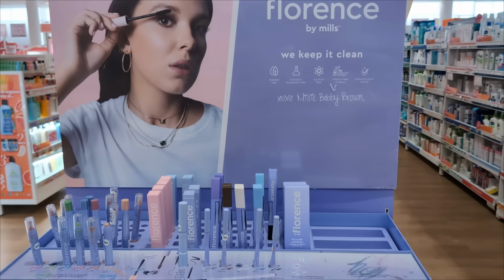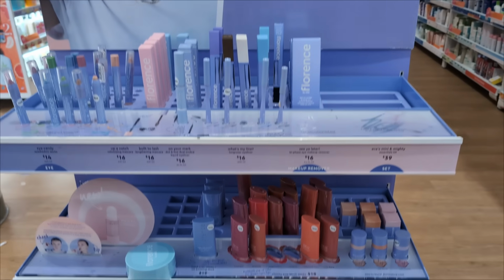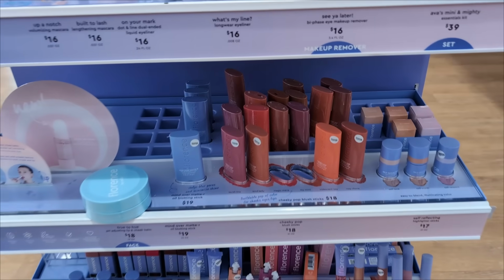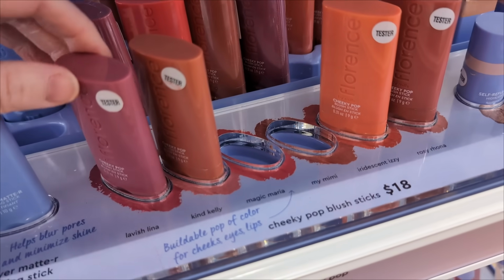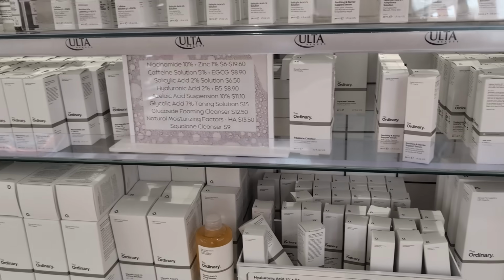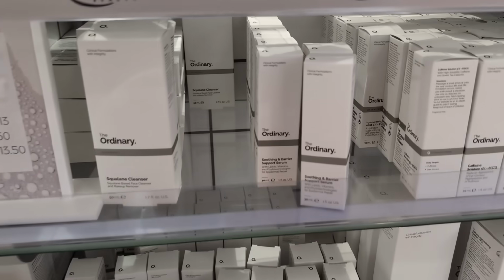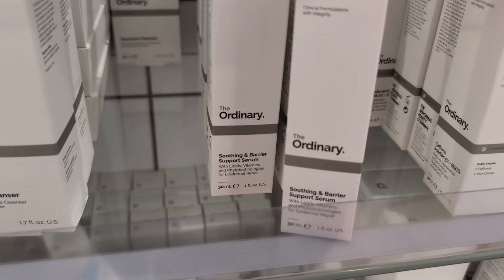All right, so this isn't new makeup, but I did want to stop by this Florence by Mills section because my regular viewers know how much I love their blush sticks, and I've been meaning to pick up some more shades. I also want to just see what else looks interesting from this brand. I might have to try a couple things. There's also a product from The Ordinary that I keep seeing all over social media. It's this bright pink serum, and it's supposed to be for barrier repair. So as a dry skin girl, I definitely want to give that a try.